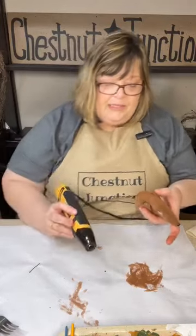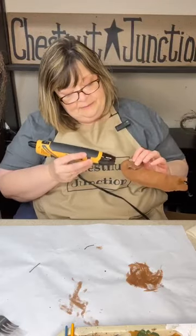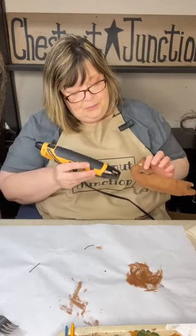I'm holding these felt ears down while I dry because I'm not sure if they'll melt or not. So I'm just kind of trying to protect them.